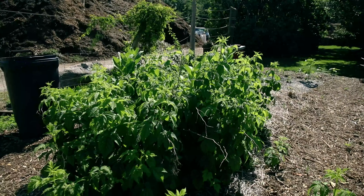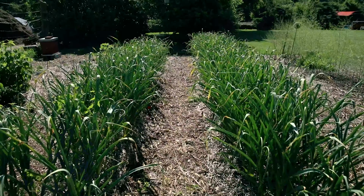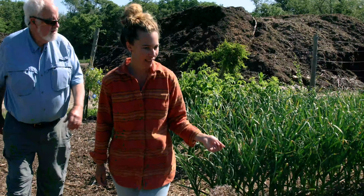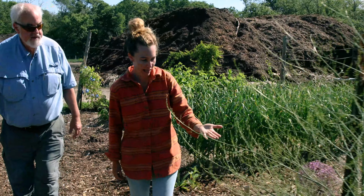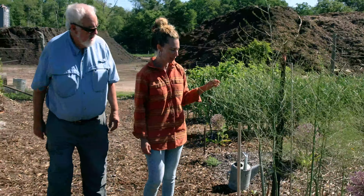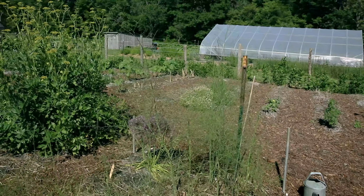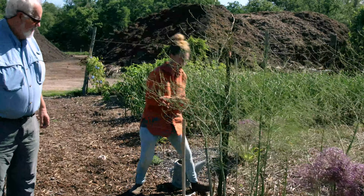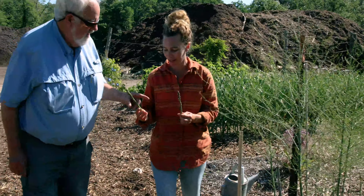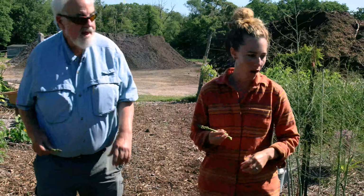Kind of a messy patch of raspberries. There's always something to work on in the garden. Some garlic. This is our asparagus patch, and it's 22 years old now, and we did just start a new patch. This is when they start to kind of be a little bit less productive, but we still get some beautiful asparagus. Just a couple. Asparagus out of the garden is just tender all the way down the stalk. It's really, really good. You can eat it raw.